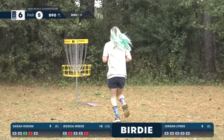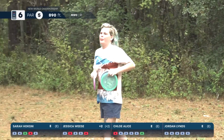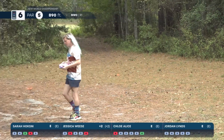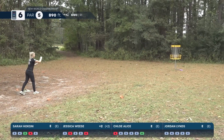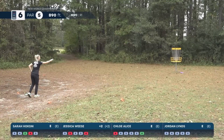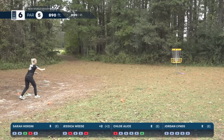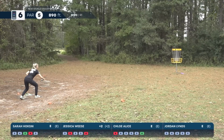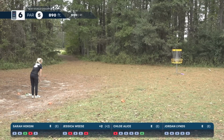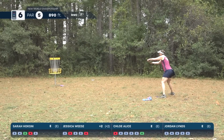Great run putt. Run it down, run it down. Yeah, a little basket tap. It's a great birdie to get on this par 5. See if Jordan Lynds can get her putt in. Ooh, just a little right. Yeah, she fails to connect.